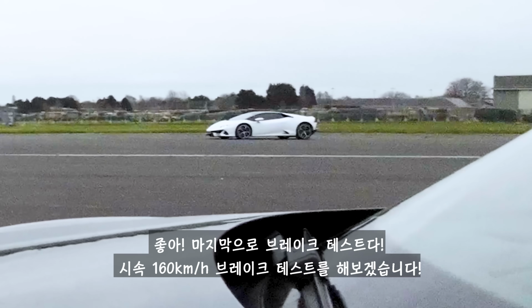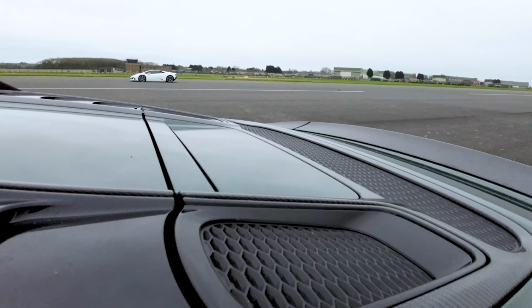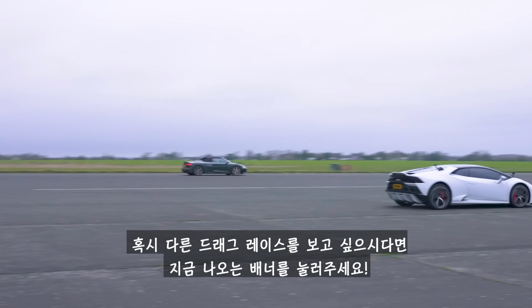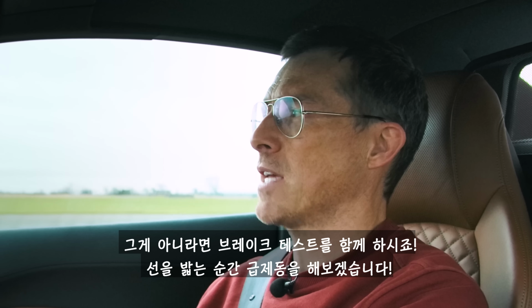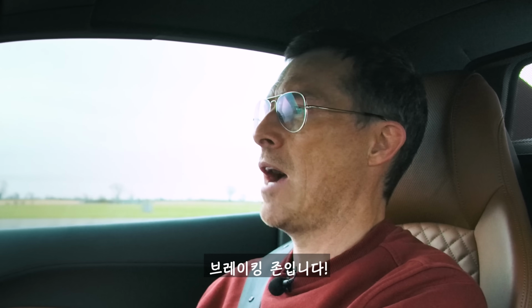Okay, brake test then, Nick. Let's go to 100 miles an hour brake test. Loving this. Love that sound too. If you'd rather watch another drag race, click on the pop-out button up there, follow the QR code using your phone. If not, stay here for the brake test. When we reach the line, full emergency stop. Here comes the line now.